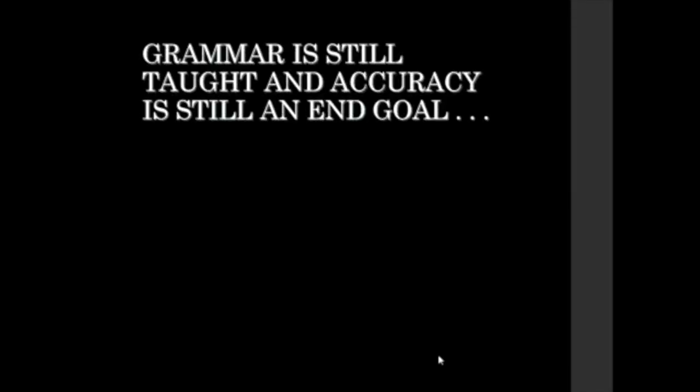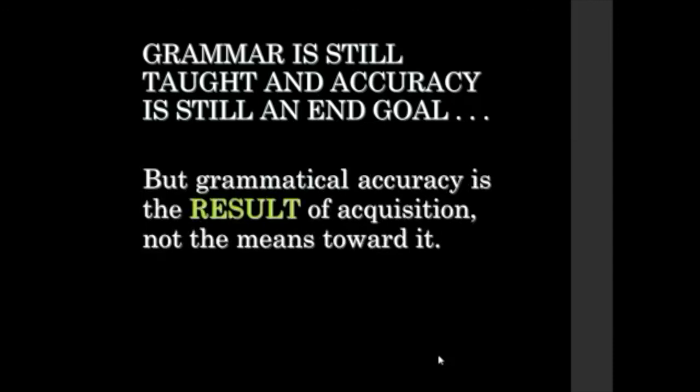So here's something interesting. Grammar is still taught. Grammar is still used in the classroom. You don't walk around speaking in infinitives to your students. And accuracy is still what we want in the end. We want that goal. We want them to be accurate. But grammatical accuracy is the result of acquisition, not the means toward it. I'm going to repeat that.